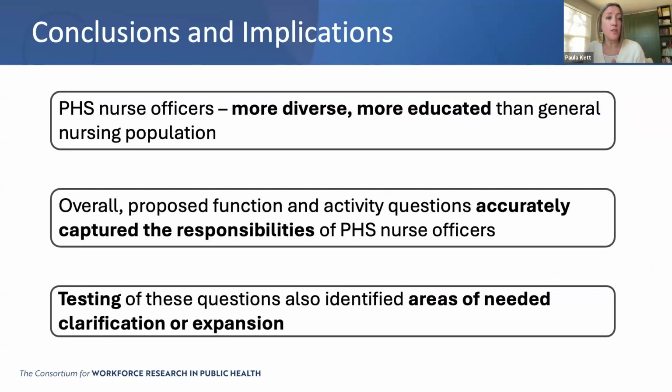So overall, we found that nurse officers in the U.S. Public Health Service are more diverse and more educated than the general nursing population. Also, a higher percent identify as male. And we really just note this because it may offer opportunity for learning in terms of recruiting and retaining a more diverse nursing workforce more broadly, which is something that is really needed. We overall found that the proposed function and activity questions accurately captured the responsibilities of Public Health Service nurse officers. But we did find that there may be a need to clarify some of the questions.